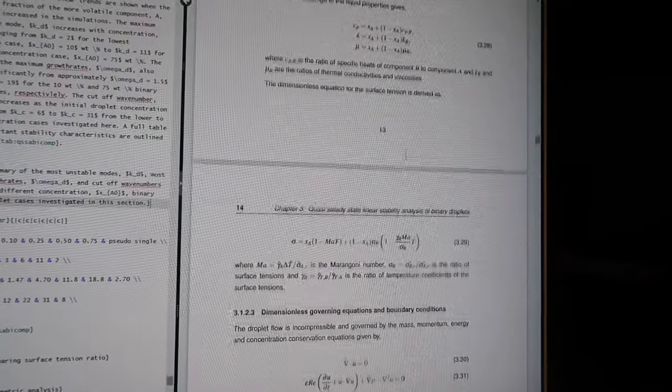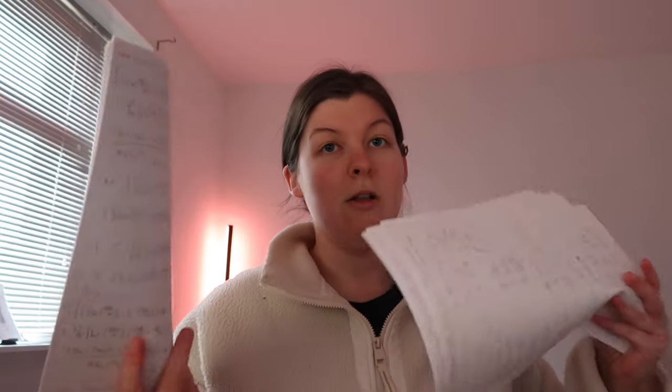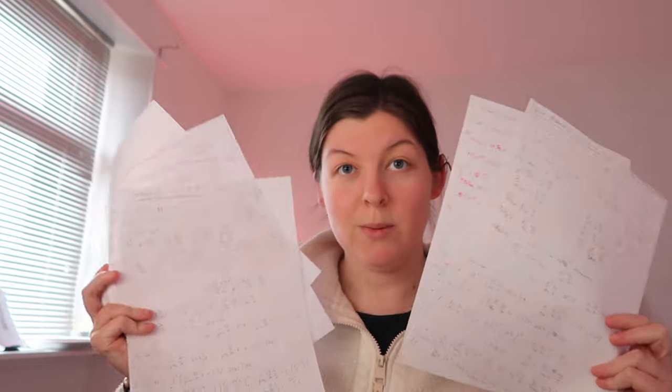First, I'm going to check over my method. My method is pretty much fully written. I just need to check over it and double check all the equations, because there's a lot of equations. There's pages and pages and pages of equations and derivations. For example, this whole thing, which I've got stapled here, is just this chapter. This is 30 pages long for this method. And we also have some additional random bits of paper with equations that I forgot to put in this.